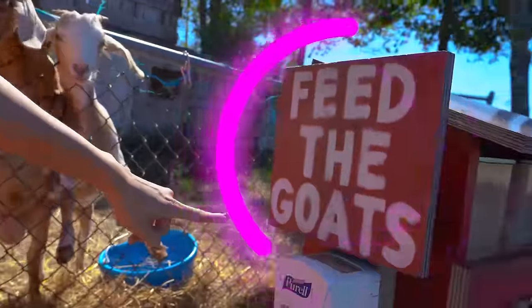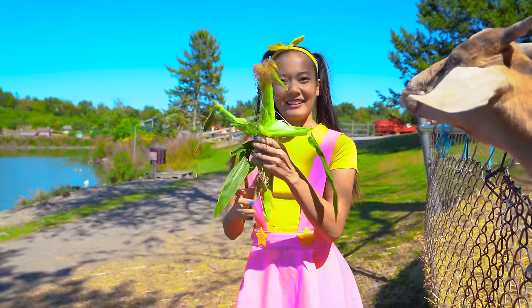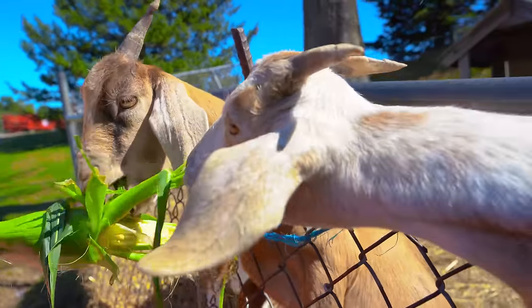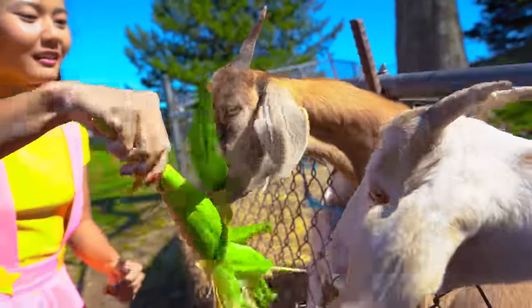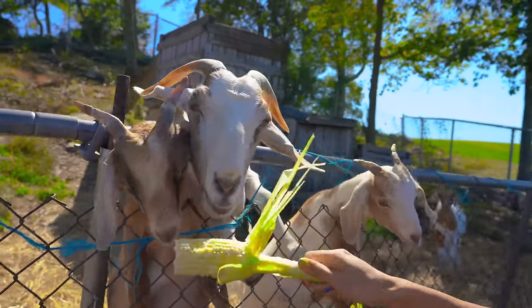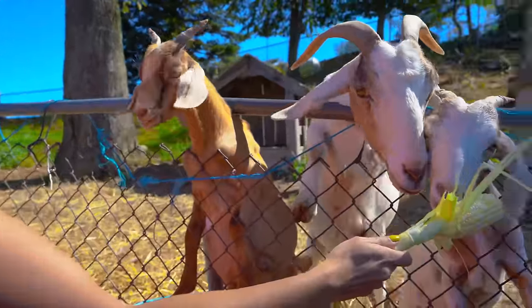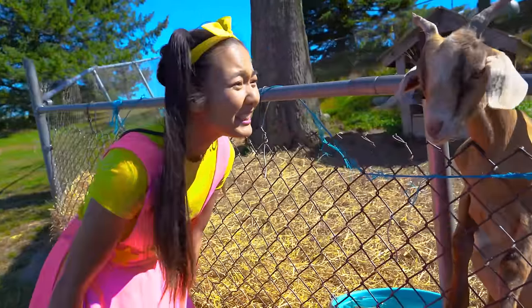We can feed the goats. It's a good thing we have this corn that we picked. Here you go. What a healthy meal. Did you know that goats like corn? And they like other fruits and vegetables too. This mama goat is so hungry. We can have some too. Hey, you gotta share. Do you know where my golden pumpkin is?